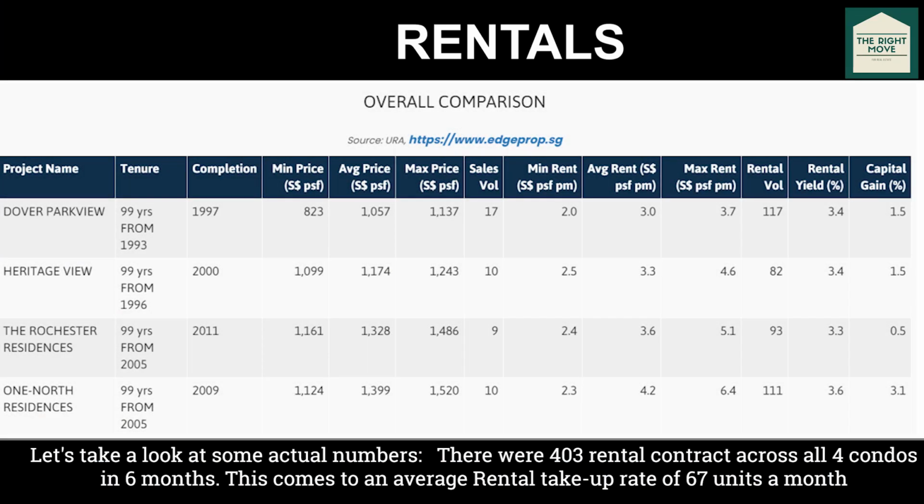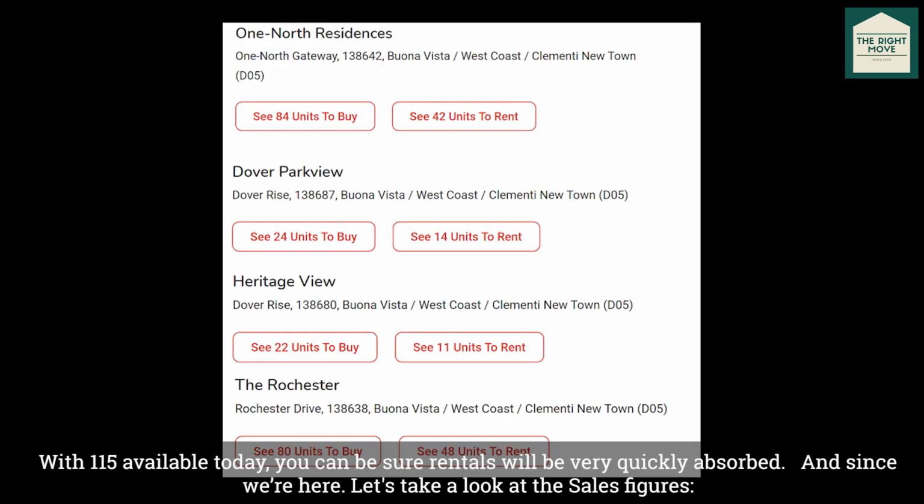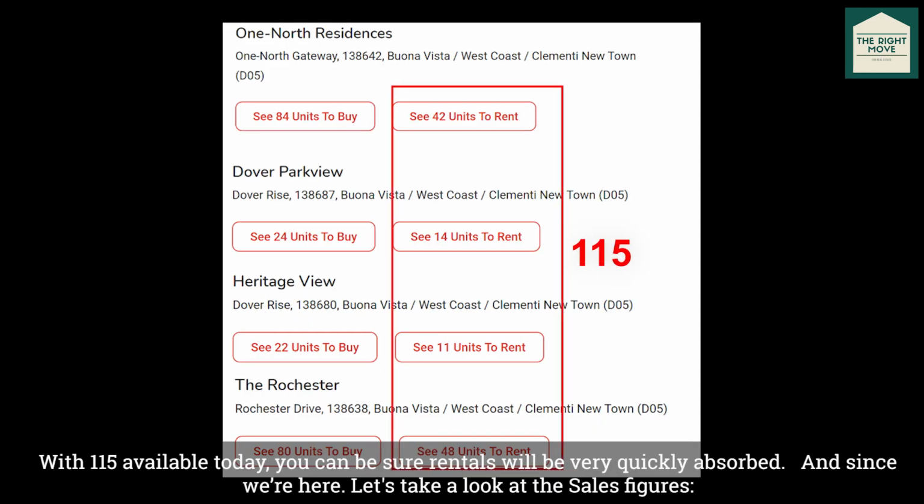Let's take a look at some of the actual numbers. There were 403 rental contracts across 4 condos in 6 months, which comes up to an average rental take-up rate of 67 units a month. With 115 available today, you can be pretty sure rentals will be very quickly absorbed.